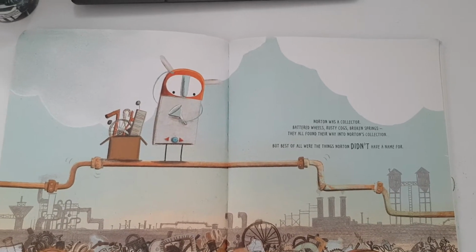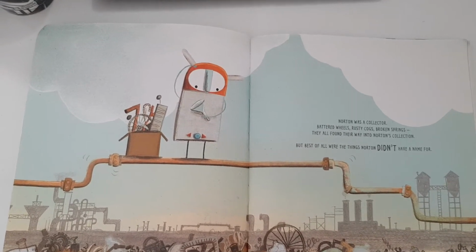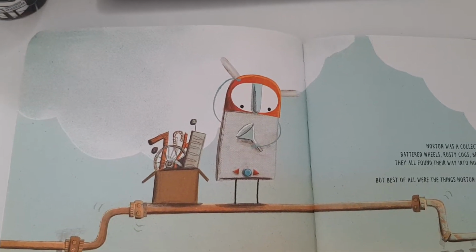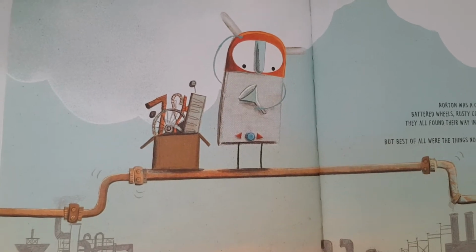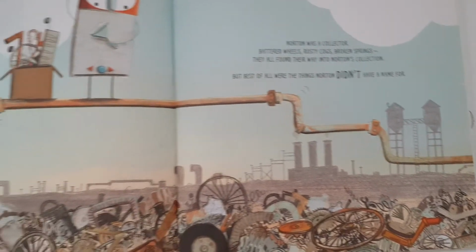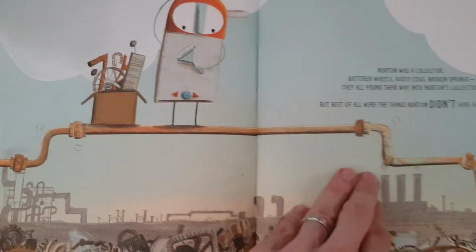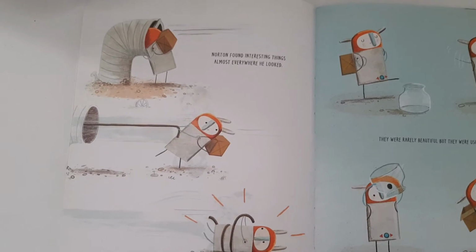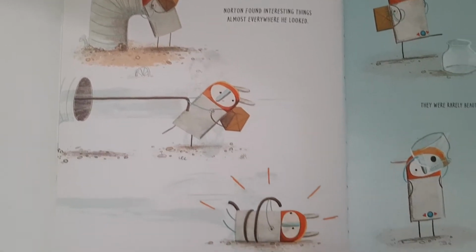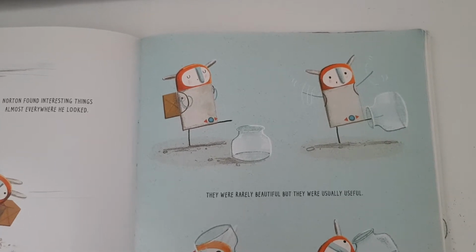Norton was a collector, battered wheels, rusty cogs, broken springs, but best of all were the things Norton didn't have a name for. So you see, Norton is picking up a lot of broken things from garbage, and he doesn't know what to do with it, so he's putting it in his basket. Norton found interesting things almost everywhere he looked. They were rarely beautiful, but they were usually useful.